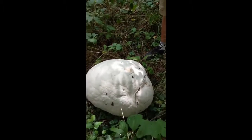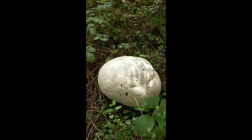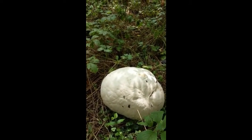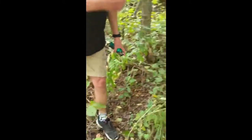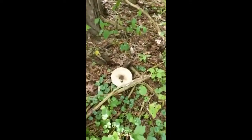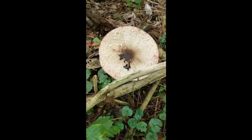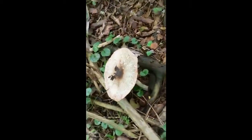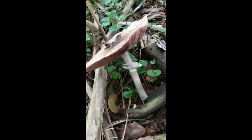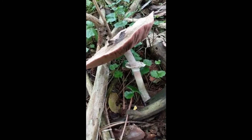It's like what? Almost 2 feet this way and... Wow. If it was edible, that could feed an army. Look at this mushroom. Oh, hey, another one. This one's cool. Oh, wow. It's pretty from this side, too. I don't know if you can get to that side. Nature is awesome. That is a good picture.